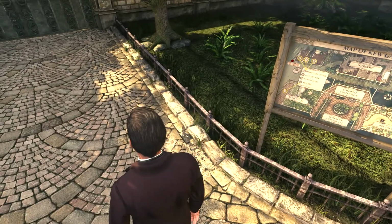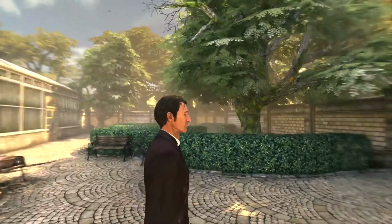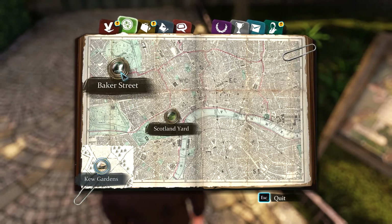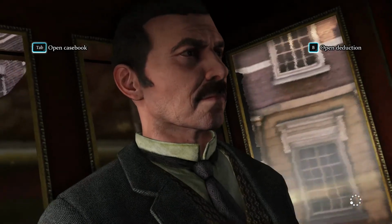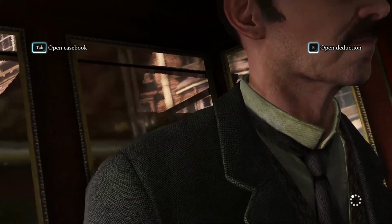And next time around, we're going to go inspect the nursery and move on. What I'm going to do is a little travel to Baker Street, and we'll come back here. And next time, we will investigate other things at the Botanical Gardens.